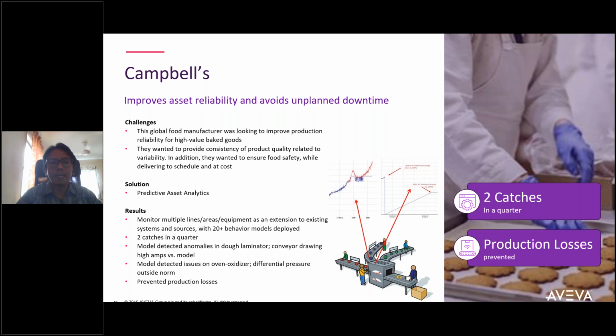Yeah, and in fact, in the first 3 months after they implemented our solution, they managed to catch 2 major problems. One is with their dough laminator, and then another one is with their oven oxidizer.